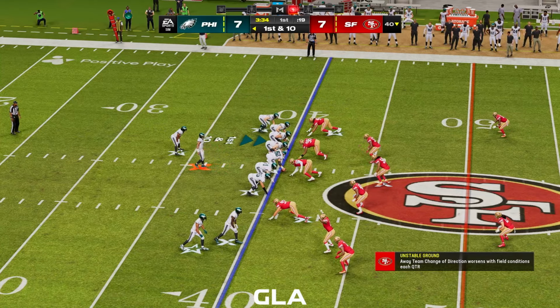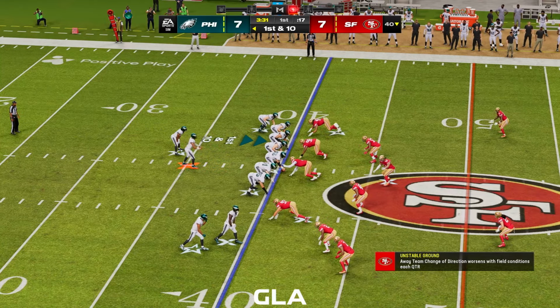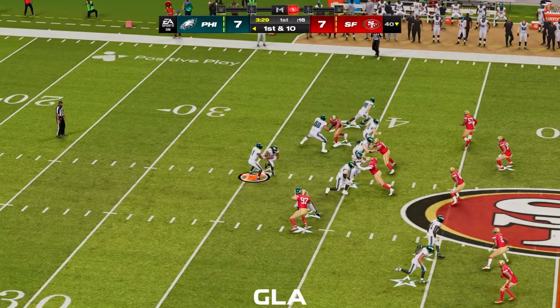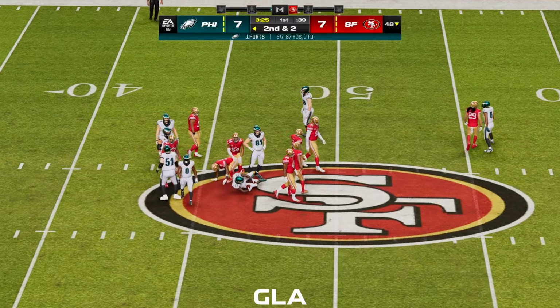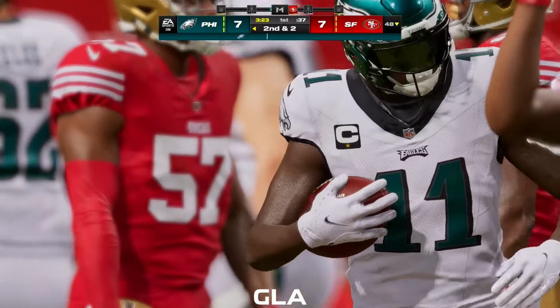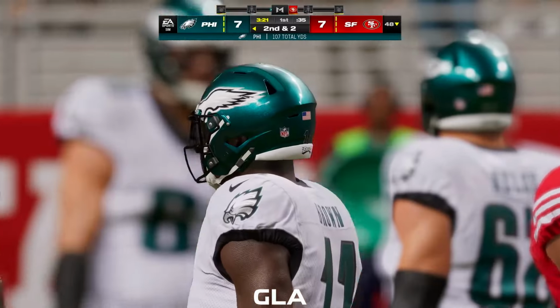Partner, we may have to start thinking about one of these defenses just holding someone to a field goal and maybe trying to get an advantage that way. Hurts throw complete here to his receiver, Brown. And they'll get him down after a pickup of 8, 2nd and 2.